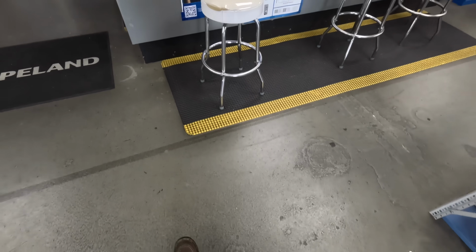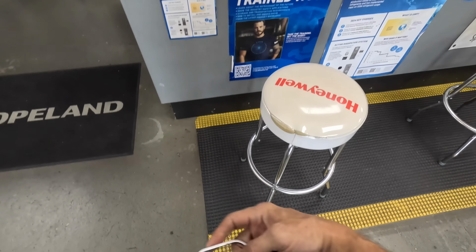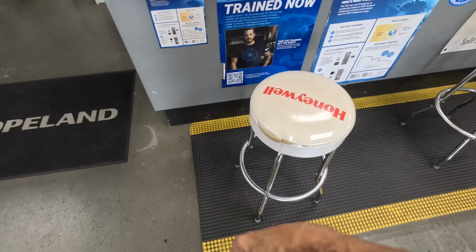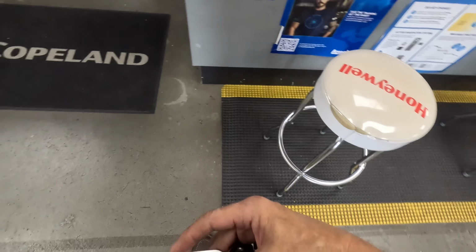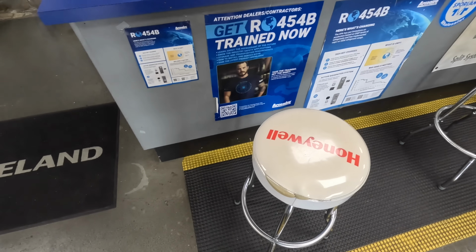Hey, I need one of them 3-year filters. That's what I just pulled out. You just pulled out. I know, it's like a carpet.